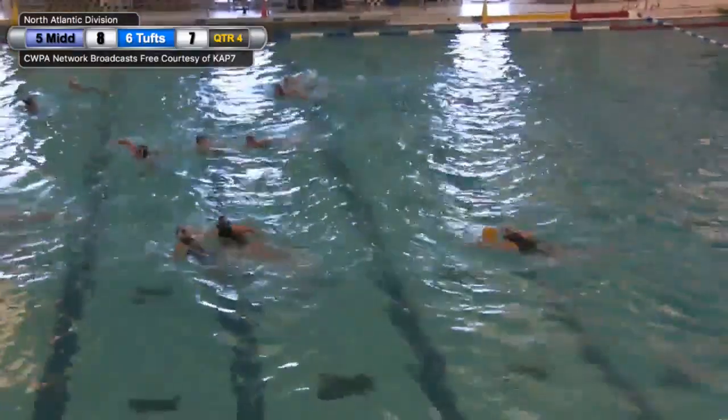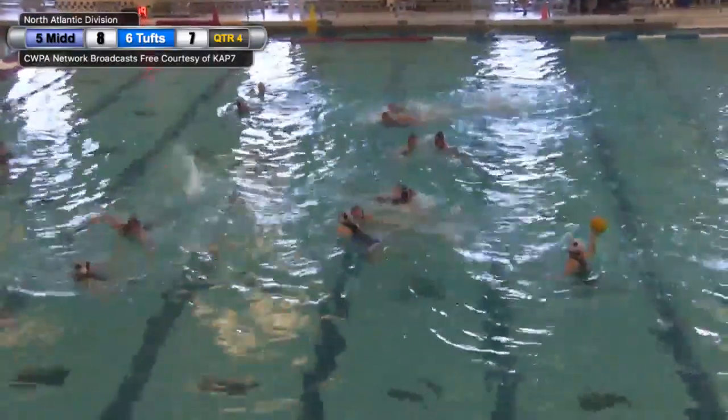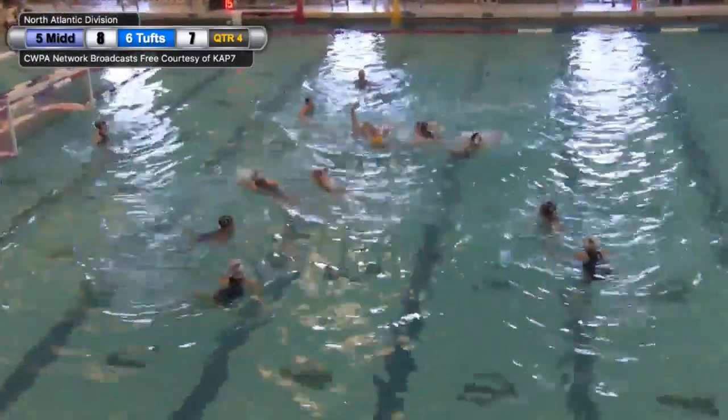By the way, Middlebury cracked the top 10 Division III rankings this week. Had not even been considered last week.